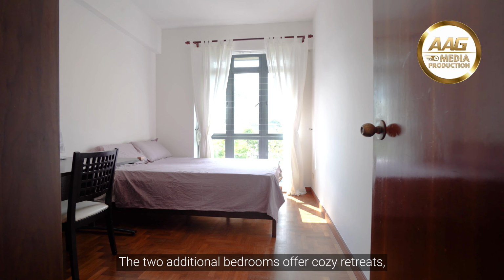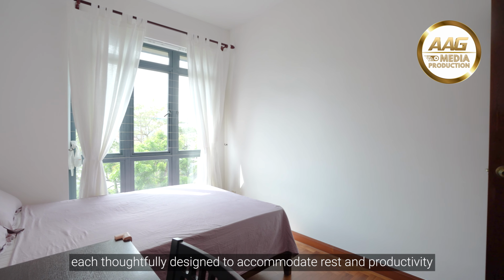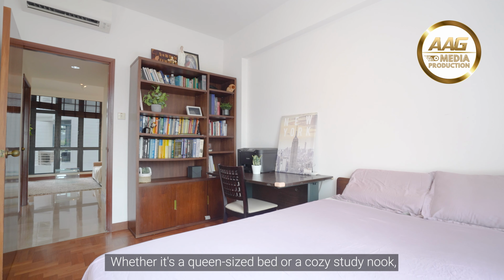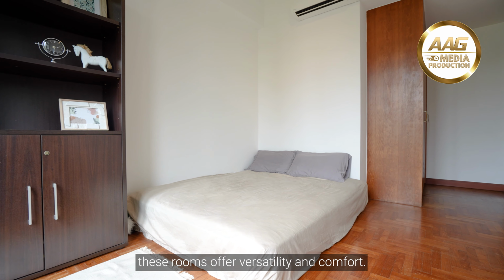The 2 additional bedrooms offer cozy retreats, each thoughtfully designed to accommodate rest and productivity. Whether it's a queen-size bed or a cozy study nook, these rooms offer versatility and comfort.